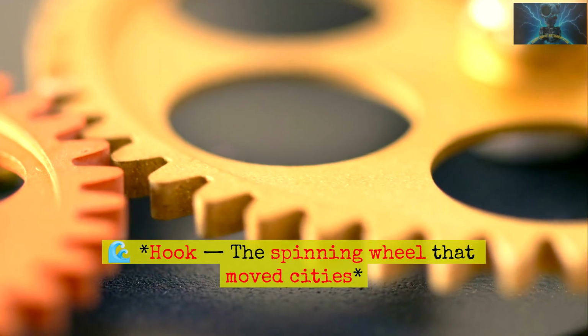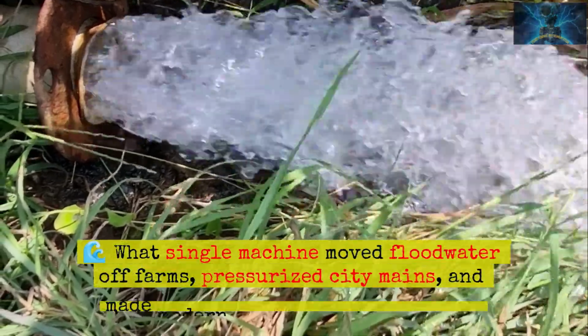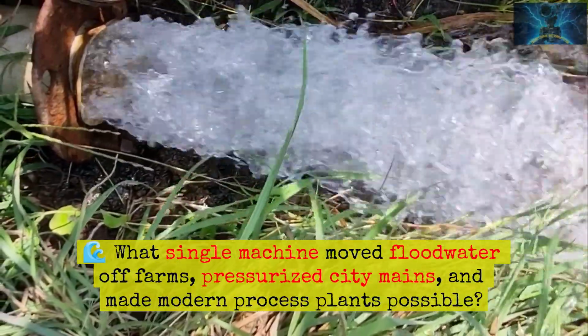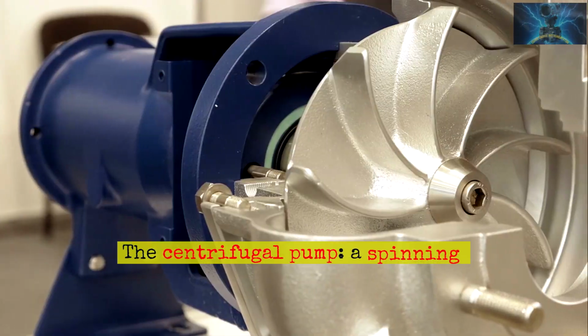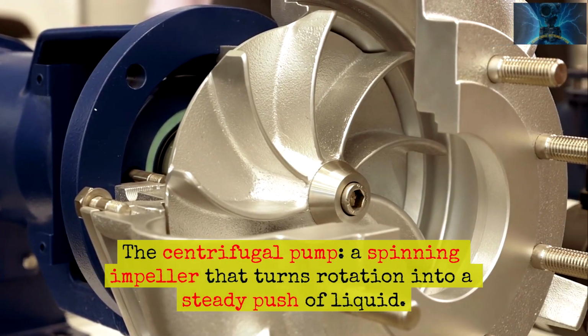Hook: the spinning wheel that moved cities. What single machine moved floodwater off farms, pressurized city mains, and made modern process plants possible? The centrifugal pump, a spinning impeller that turns rotation into a steady push of liquid.